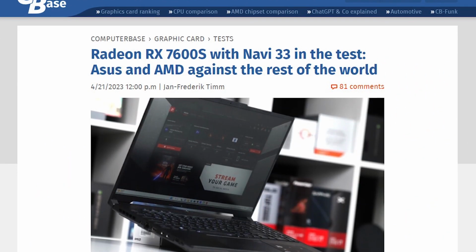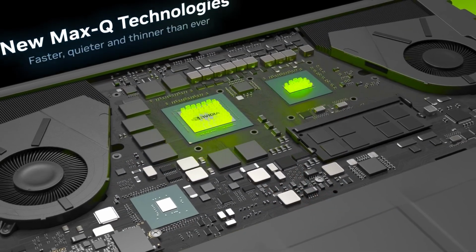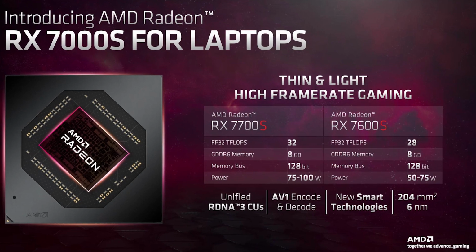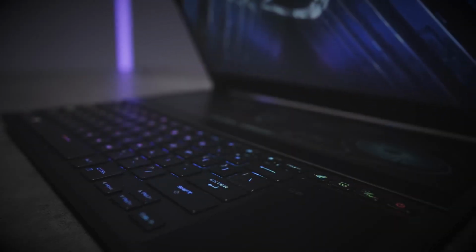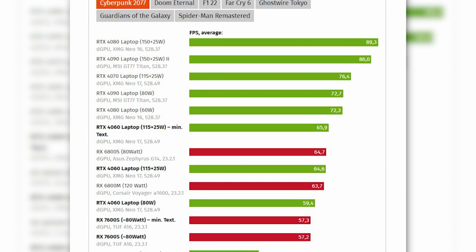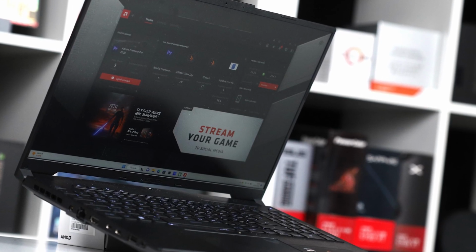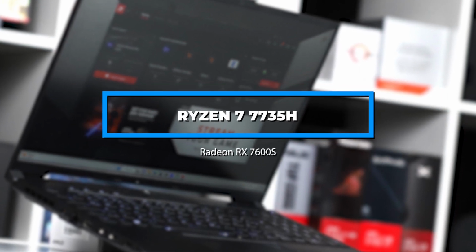Similarly, we have another recent leak where the new Radeon RX 7600S was spotted competing against the RTX 4060 laptop GPU. Unlike the 780M, the RX 7600S is a dedicated Radeon 3 based GPU made specifically for gaming laptops. It is significantly superior in both specs and performance, as we can see from the tests conducted by ComputerBase. The laptop used was the Asus TUF Gaming A16 that featured the Zen 3 based Ryzen 7735H and the RX 7600S.